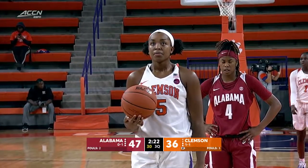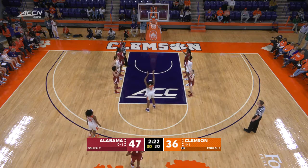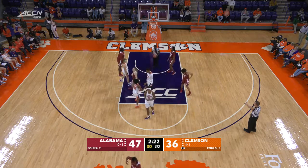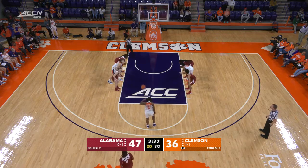Now, these free throws are very important. When Clemson gets to that free throw line, they have to convert. And can't there. Robinson misses. Just as I jinxed her. The old broadcaster's jinx there, Coach.